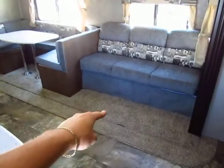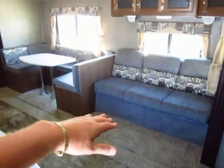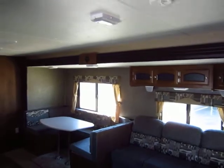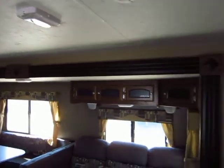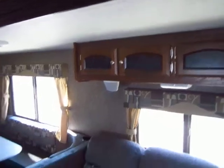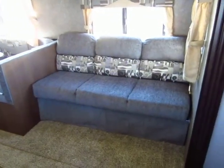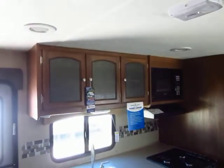Now, you're still getting a floor flush slide. You're not getting a cheaper above-the-floor slide that'll have a toe kick. That means you have more headroom in the slide out, and you still have more headroom because, again, this is 81 inches tall, not 78. So they have extra room above the slide here to build in support. But they didn't get crazy and take out all the cabinets. This is very much like a 310 BHDS Freedom Express. Again, this is just a simplified level of amenities. You still have all the same cabinetry in the kitchen.